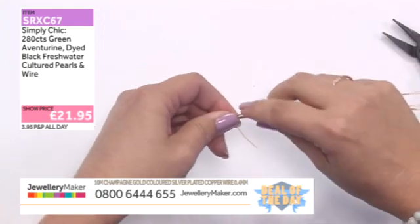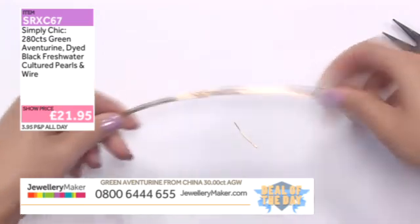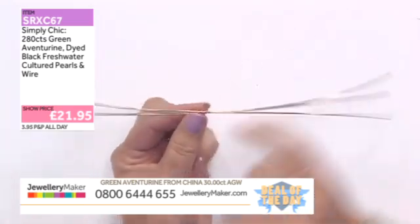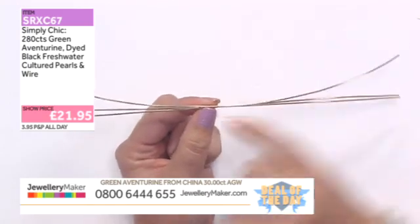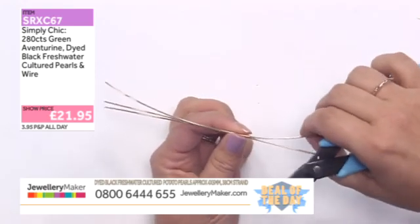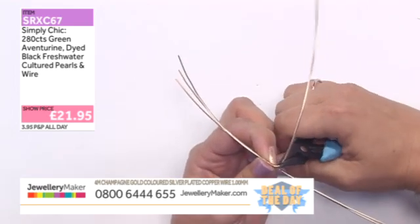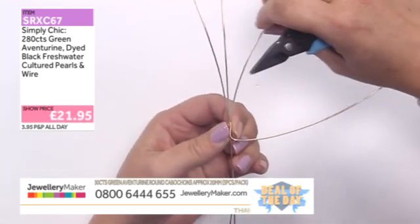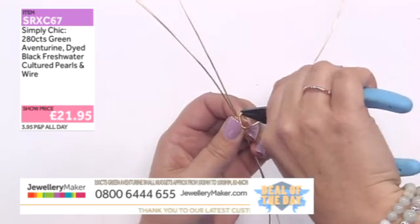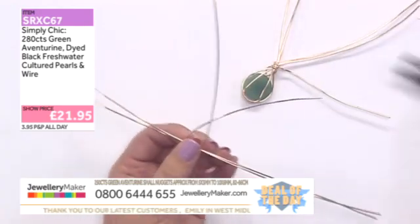Okay, I'm going to try and just slide that across a little bit, don't worry if it won't. No, it's just slightly off centre there. So the side that we've got these extra little wraps on, that's going to be the back of our cabochon. You can either use your fingers or your chain nose pliers just to bring that up, and then the same at this side. I'm going to use my fingers at first and just get a nice little angle in there. So that's going to sit at the back. I'll show you what the back looks like there.